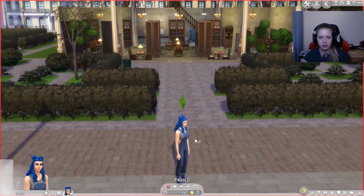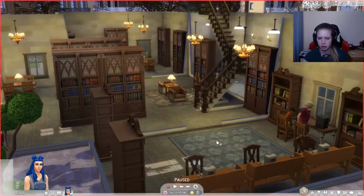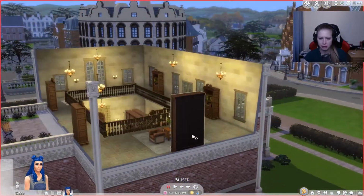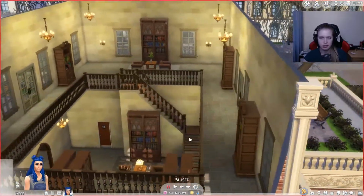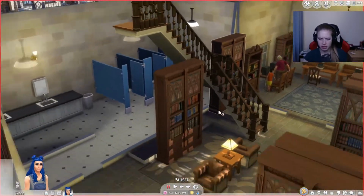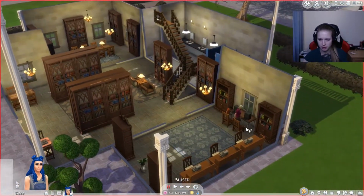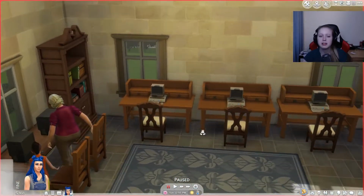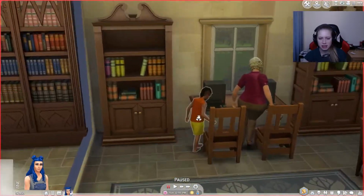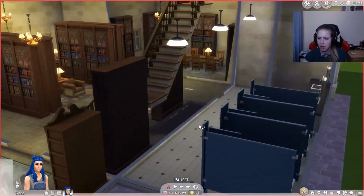Alright, here is the library, and you can see it has an old-fashioned look with big bookshelves. And here we have a relaxing area, very lit up, I have to say. But not any desks, only reading. Oh, some desks here and there. And old, cute computers. You're a little young for your university, aren't you? Maybe he's a super kid.